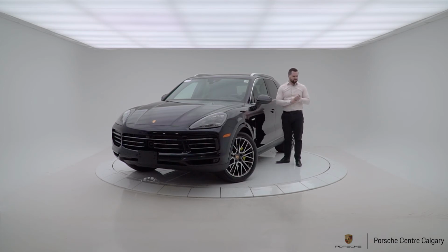And what else am I missing here? Well, the soft close doors, another rarely selected option that to me is under-selected, because I think it's really nice. You can just gently close the door, and then it sucks it in the rest of the way. You don't even have to close it all the way, and it just makes it feel a little bit more luxurious, a little bit more premium. And we don't see it on that many of our cars, so it's nice to see it on this one.